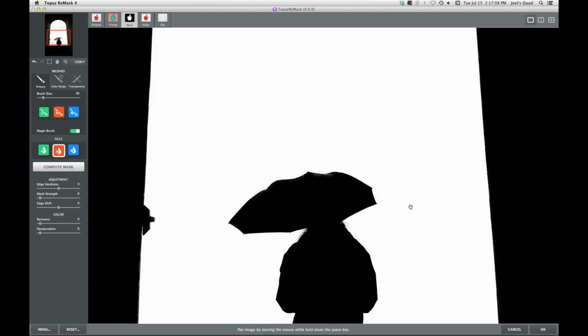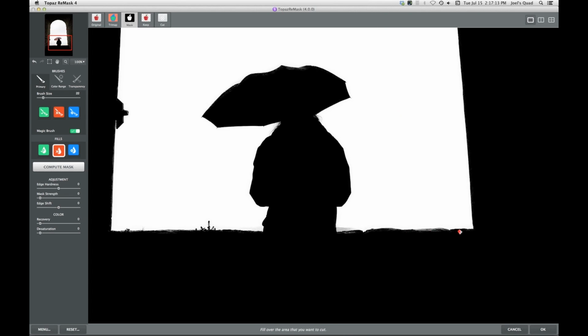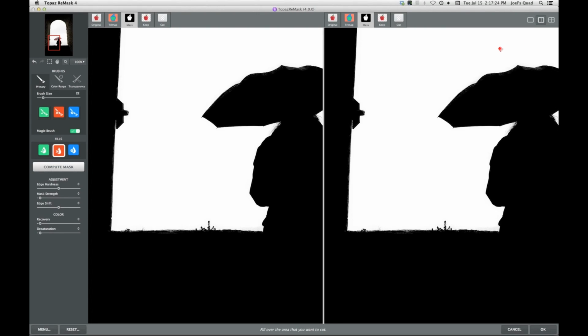And that was without doing anything special. And if you look along the edges here, I might need a little bit of cleanup, but not much. And there are some visual aids that they have built into this thing. In the upper right here, you can split the view and then define that view to give you some tools.